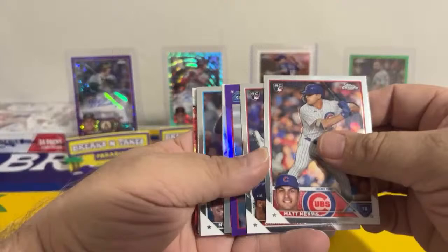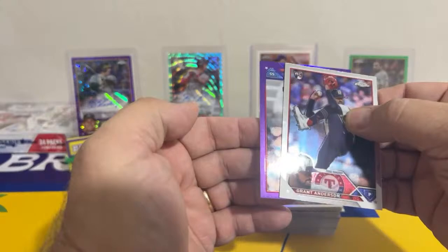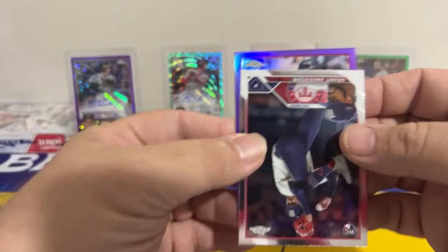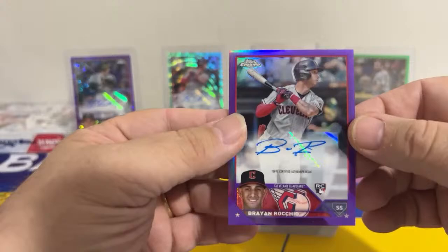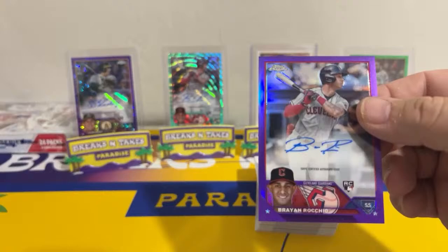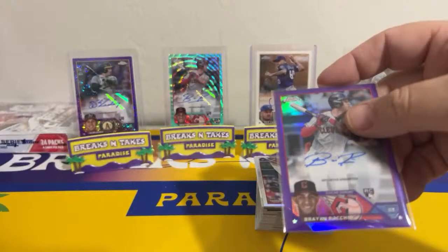We got a purple here. I think it's our auto. It is. Purple auto for the Red Sox. Oh, come on. Oh, no. It's for the Guardians again. For the Guardians, Brian Rocio doubling up. 167 out of 250. Double up for the Guardians on Rocio.